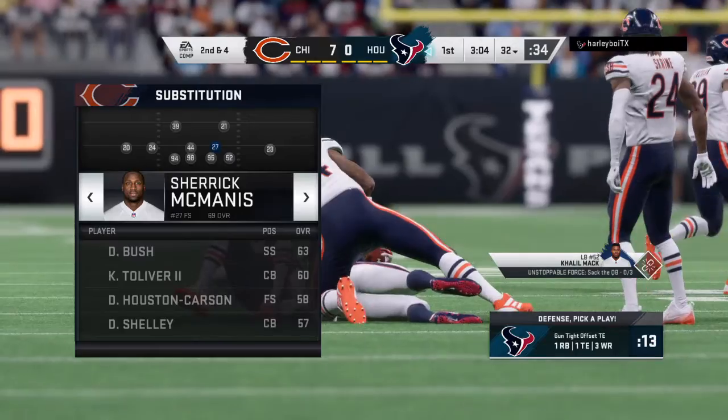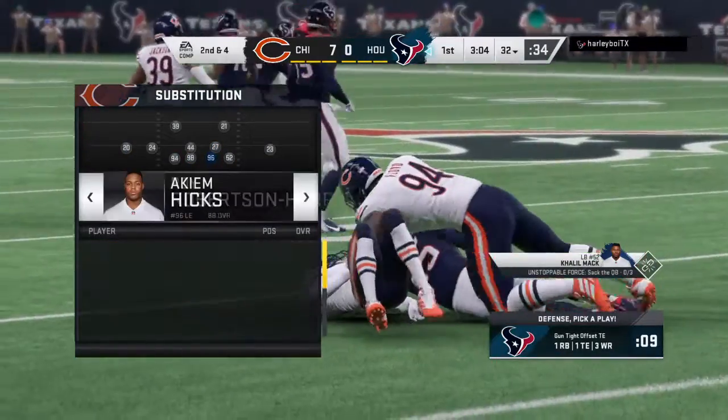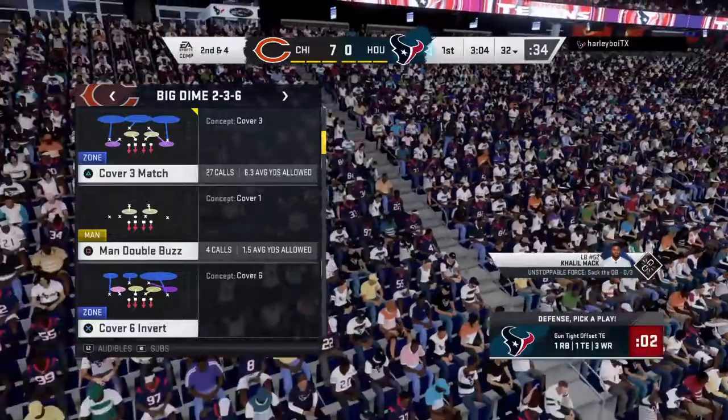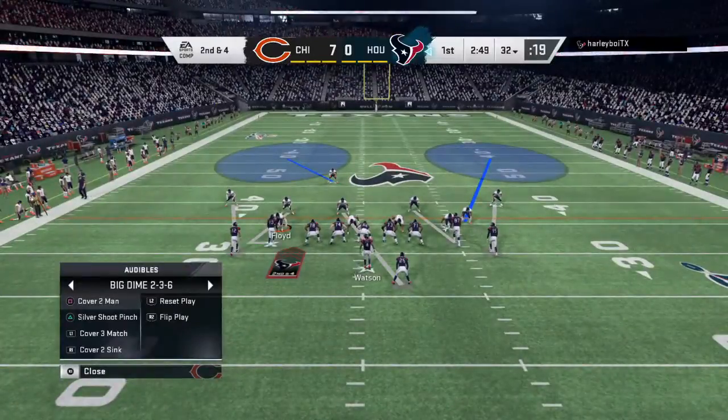Let's talk a little football 101 here, because one of the keys to advancing the ball downfield is success on first down. Huge difference, as we know, between 2nd and 4 and 2nd and 8 and 9. The last run got 6, now 2nd and 4.